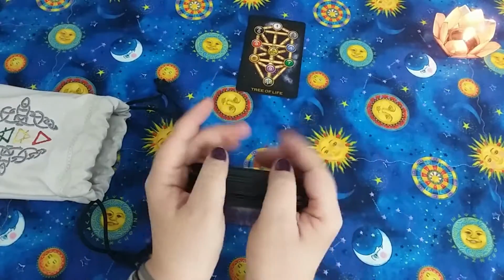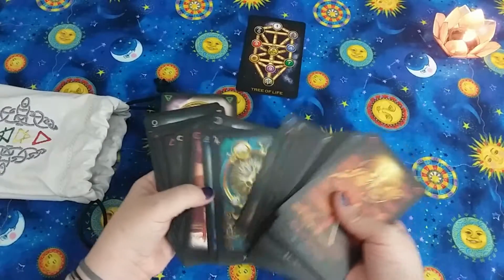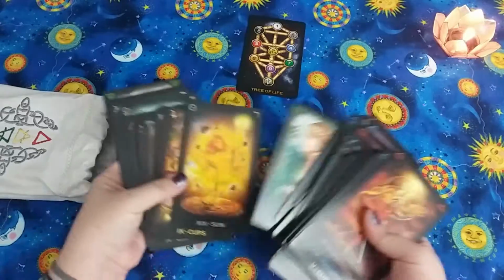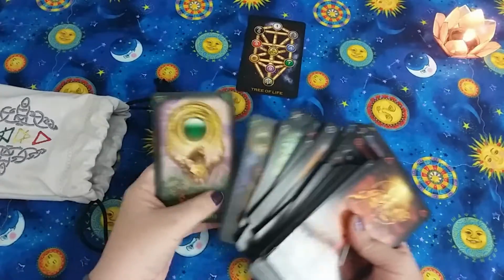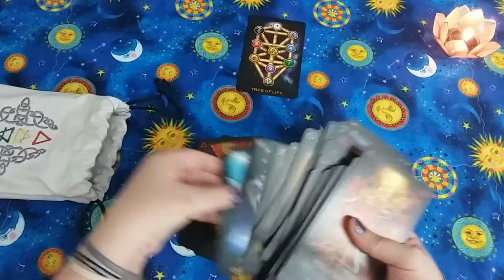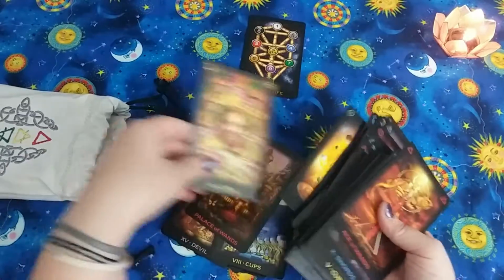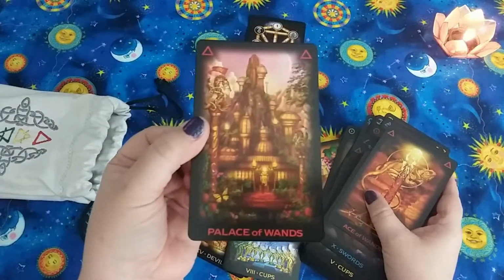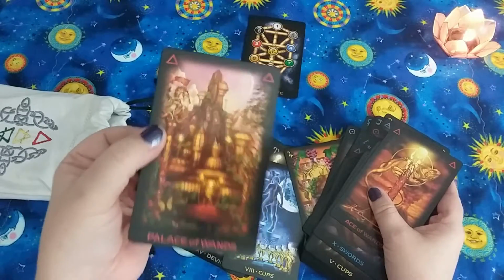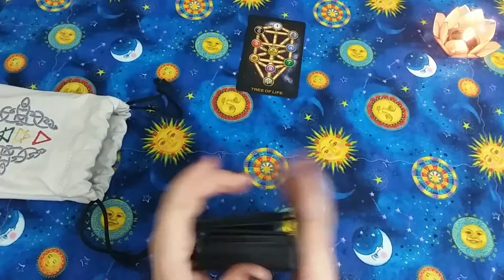The other thing that's different about this deck is that it has palace cards, which are the environment of the suit. So if they come up in a reading, like if you were to get the Palace of Cups, that would be a very emotional environment. Here's a palace. So here's what the Palace of Wands looks like. And that would be obviously very fire. Anything you associate with the suit or the element would be related to the environment for the querent or for yourself. So yeah, I think that's really cool.